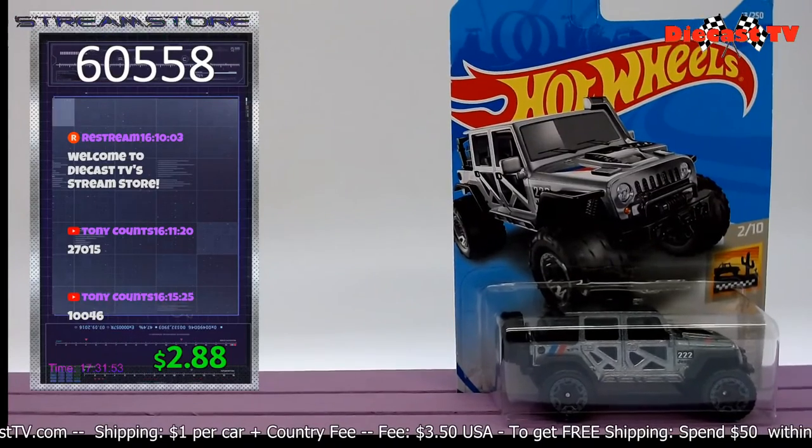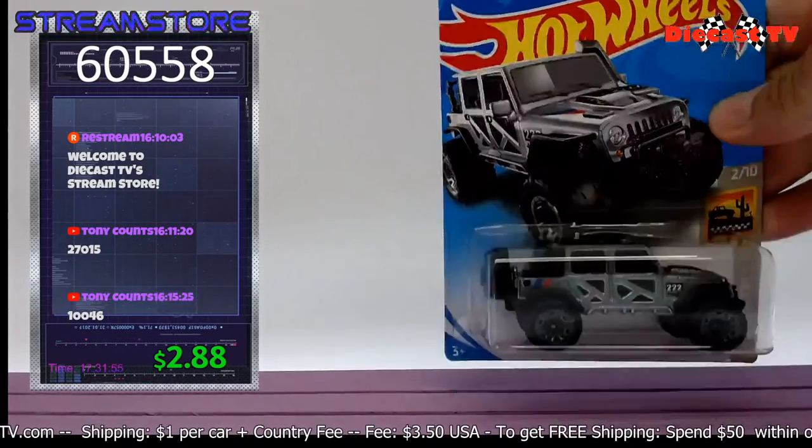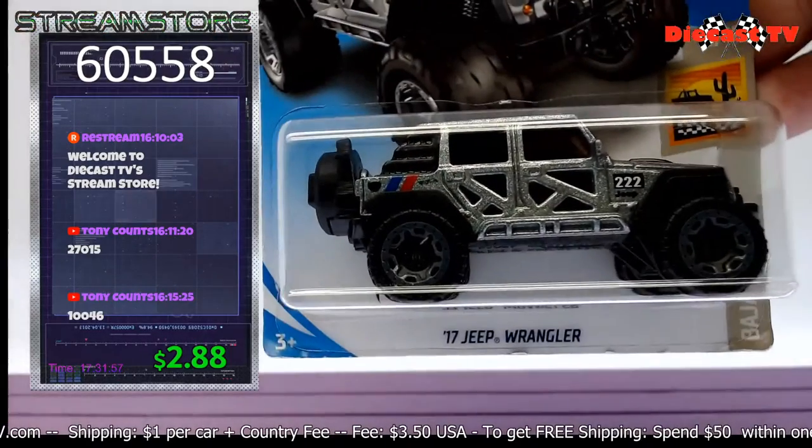Hot Wheels Baja Blazer, beautiful 2017 Jeep Wrangler.